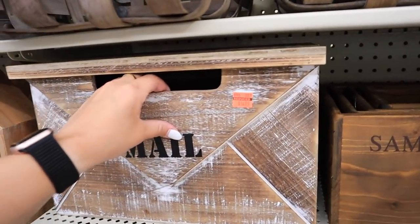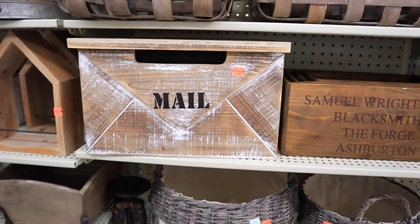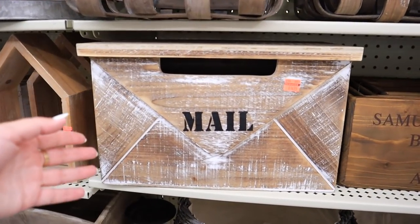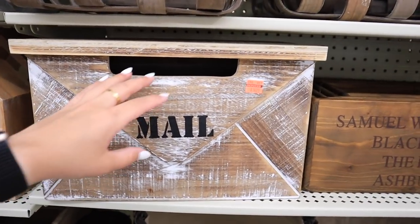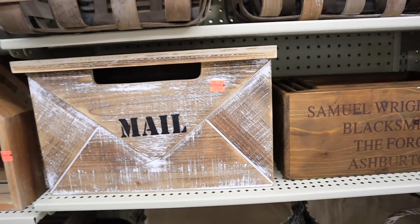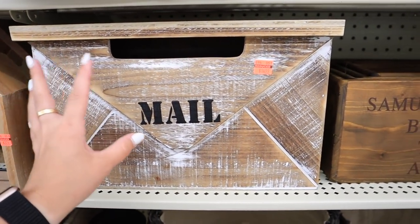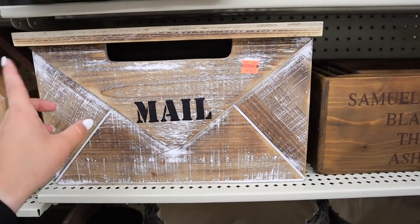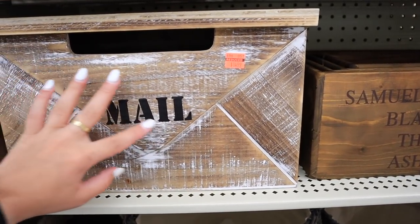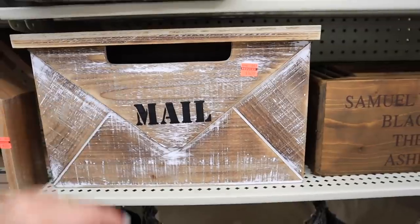This is nice. They have this mailbox that has a little lid. This could be cool to keep all tax documentation for the current year. If you keep your receipts, like if you business expense things, I'm talking to myself here. I probably should buy something like this to be able to organize everything. It's really, really pretty. You could definitely spray paint it if you didn't like the whitewash, or you could sand it down and restain it. And then you could use a Cricut to put mail in a different font if you don't like this one. And this is $14.99.